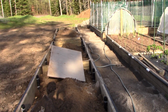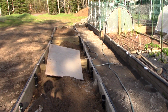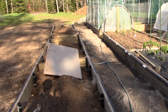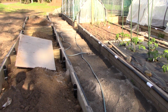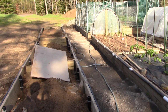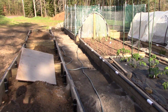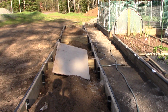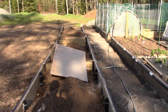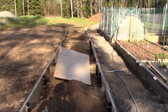So last week I did get the chance to take a couple days off work. First day I took off, the weather wasn't very nice, but I did end up getting this path filled with sand. Again, it's going to take a little bit more work. I have to pack it down and then top it off with some crusher fines. I do have to level these end beds and then fill them up with soil in fairly short order because I have plants that need to go in here, so got to get them done.